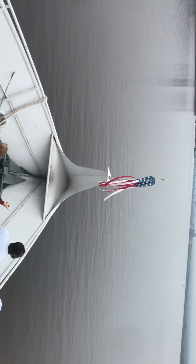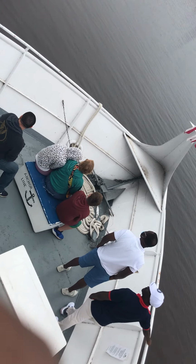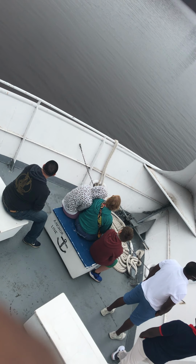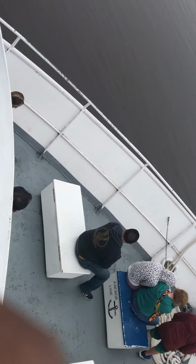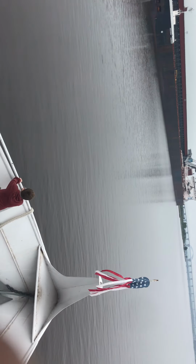Off to the left, so much to talk about off to the left, or the port side of the vessel. So we're going to start off talking about the Indiana Harbor, the ship, and then we'll talk a little bit about Midwest Energy Terminal behind it.